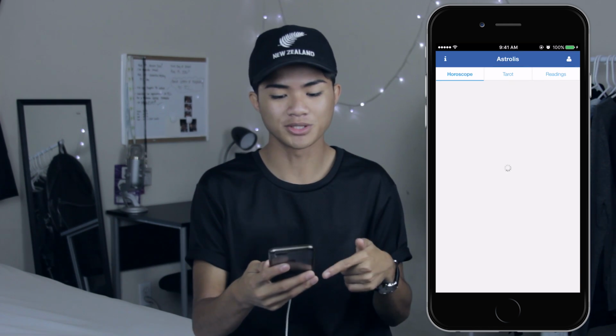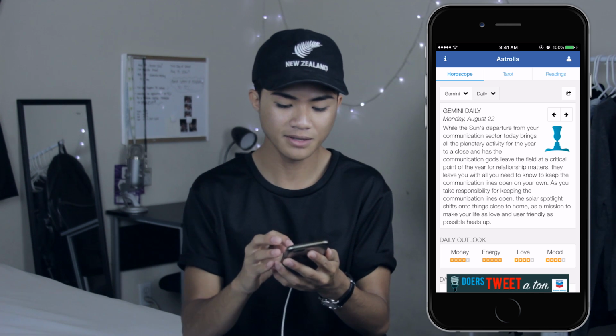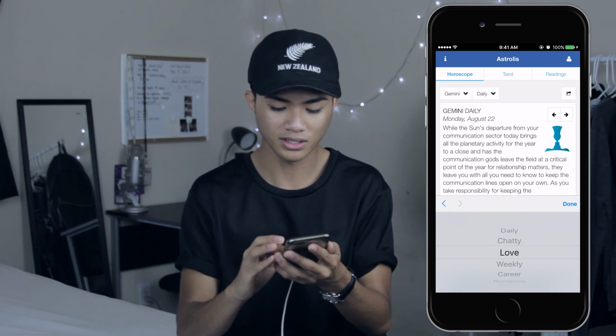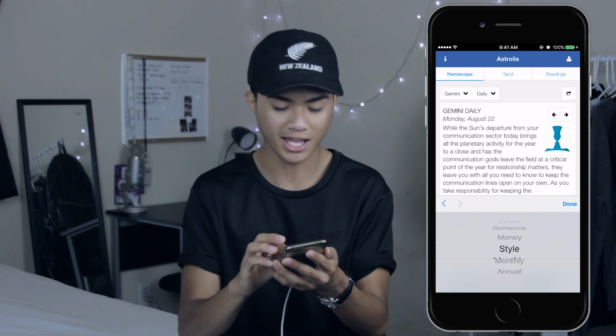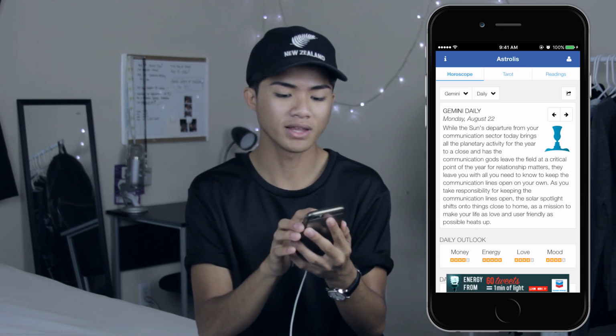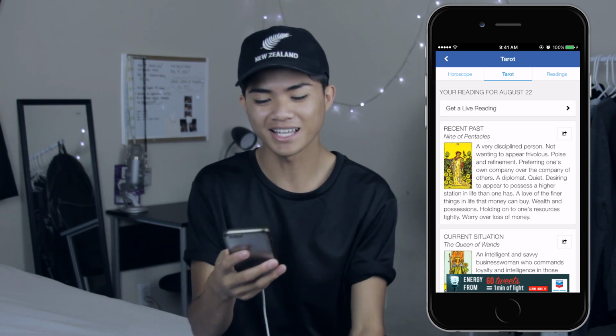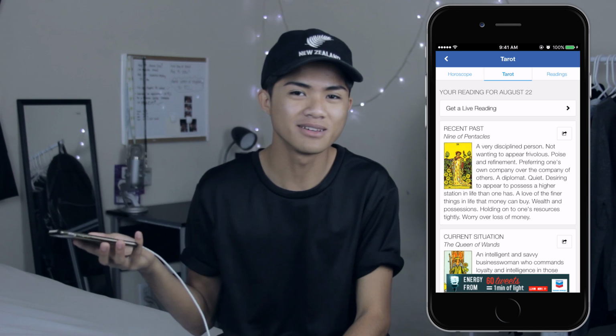I just like this app too because it has different things. Let's say they have daily, chatty, love, weekly, career, romance, money, style, monthly, annual, and just different options, so I like that. Plus they also have tarot cards, which I live for. I just like reading my horoscopes.